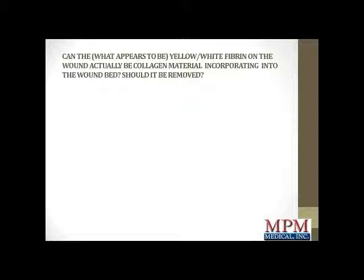This is something that I've often run across, is this yellow or white fibrin on the wound bed. Is it actually the collagen material? Should it be removed? Should it be debrided? It's kind of a hard judgment call.